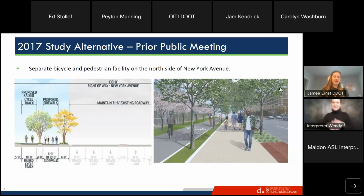So we recognize that this effort began in 2017, and a concept alternative was developed at that time. That concept consists of a separated raised cycle track that's 10 feet wide, a 4-foot planting strip separating that from a 6-foot sidewalk, and a 6 to 8 foot planting strip separating those facilities from the travel lane. And this would be on the north side of New York Avenue.